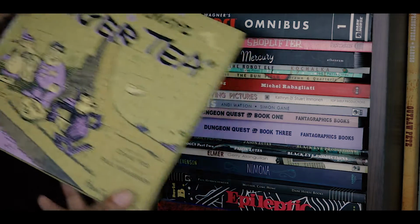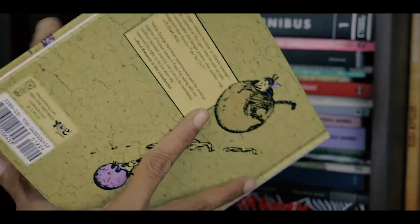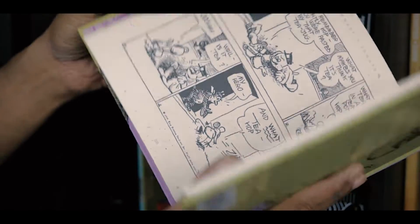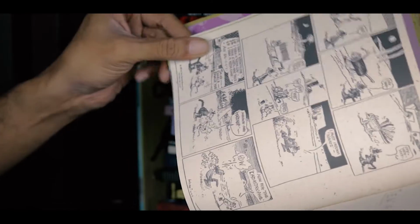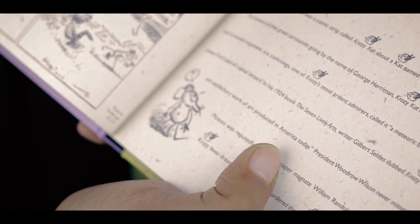This is Krazy and Ignatz in Tiger Tea, the longest Krazy Kat story put into one volume over here by IDW. Fantagraphics does a great job reprinting all of Herriman's Krazy Kat series, but this volume from IDW is my favorite single volume. It's a great hardcover with beautiful design and terrific homemade looking paper.